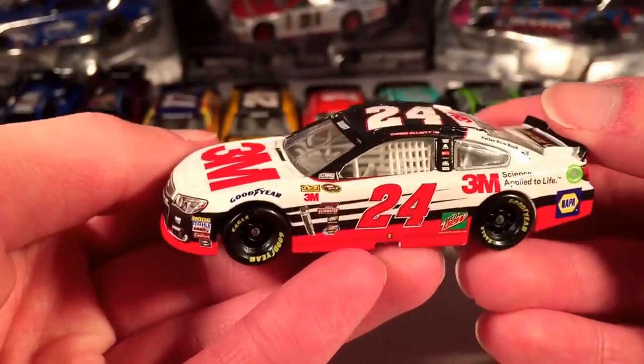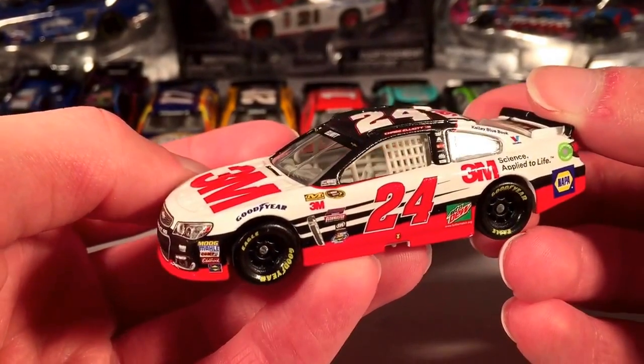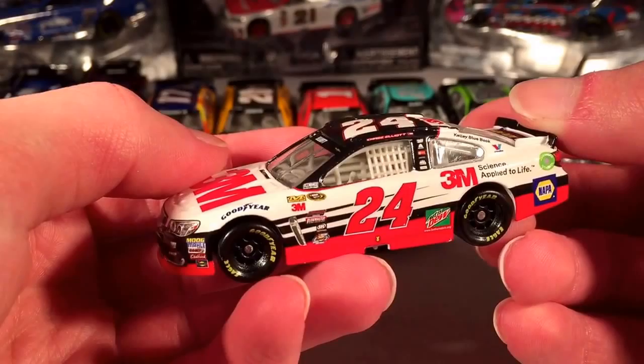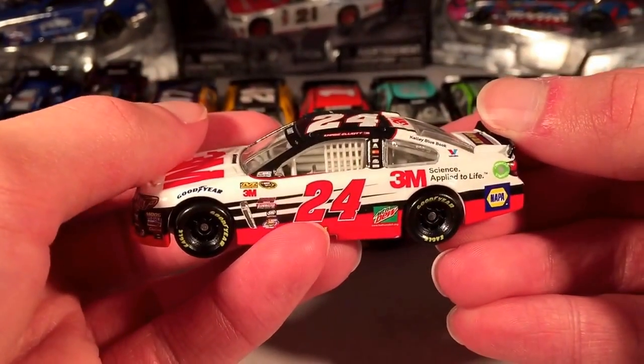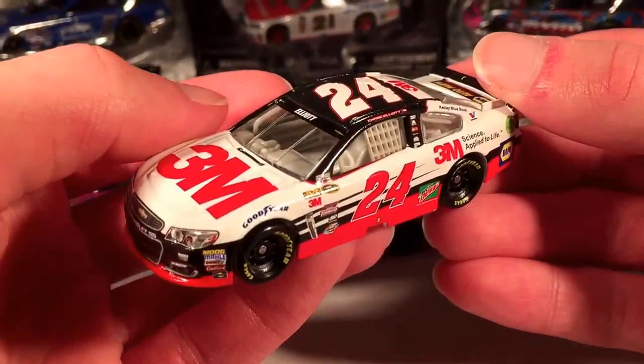This paint scheme was pretty nice. The red numbers on the side were an interesting choice because they do kind of blend in too much, but I think they would have done, I don't know. But that's really what they could have done with the design, because the white numbers would have blended in. The black numbers probably would have blended in, so I don't know what they could have done.